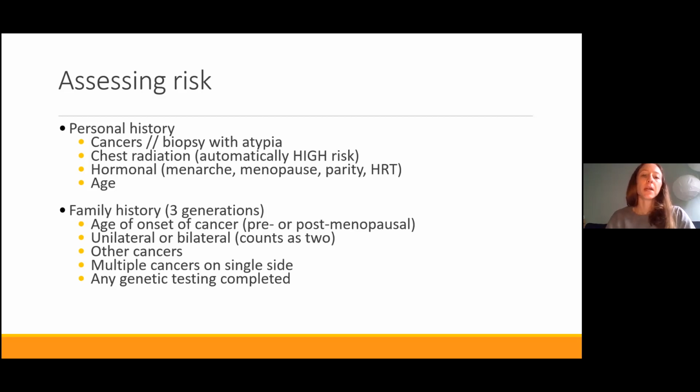And then getting into family history, you want to take a good 3-generational family history. The age of onset of the cancer, was it pre or post menopausal? Was it on one side or two? Any other cancers? Any multiple cancers on a single side? And that means even on their father's side. I feel like a lot of patients are like, oh, I've got cancer, but just on my dad's side. It's just as relevant. And so making sure that you're getting that full history, and then asking if any genetic testing has been completed. Admittedly, a lot of patients don't know their full detailed family cancer history, and that's okay. It's just trying to kind of get into it a little bit.